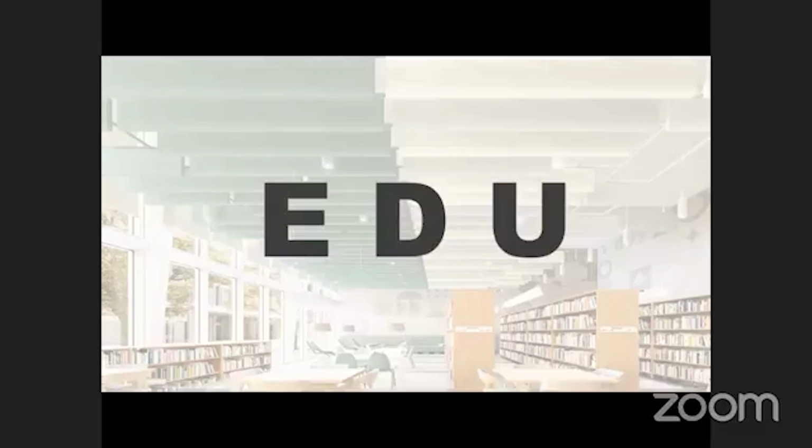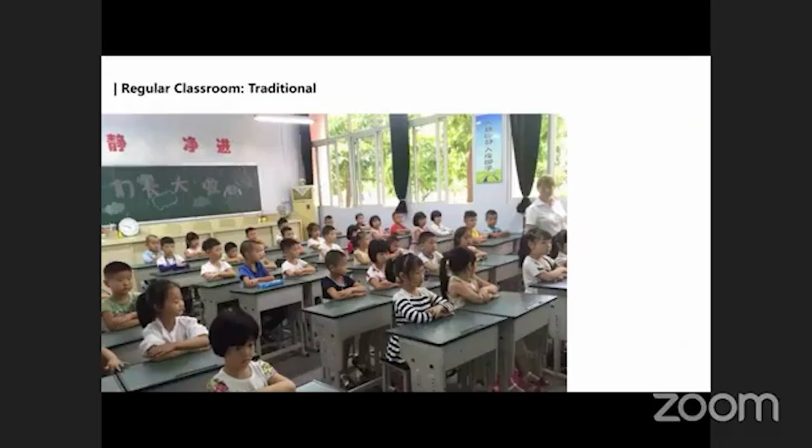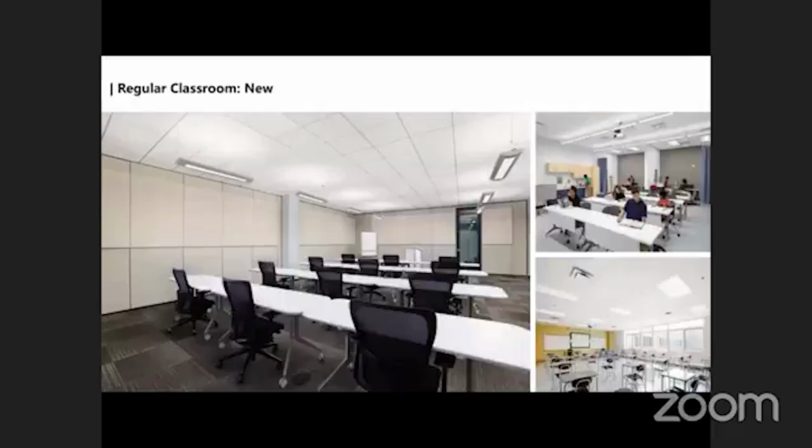So after sharing the office, let's see what is different in education. Let's take a look at the comparison of traditional education space and new education space. This is the traditional classroom layout of many schools in China. I don't know what the situation is in Malaysia. And this is the trend of the new classroom. We can see the difference. The difference is flexible tables and chairs, and indoor sound absorption material. The traditional classroom tables and chairs are fixed. You cannot move them, and they are all surrounded by hard material. The language clarity is not high, especially for the students in the back. They are not able to hear the teacher clearly.